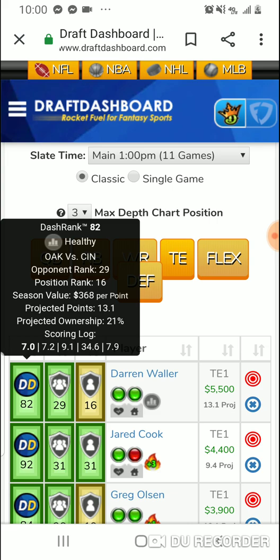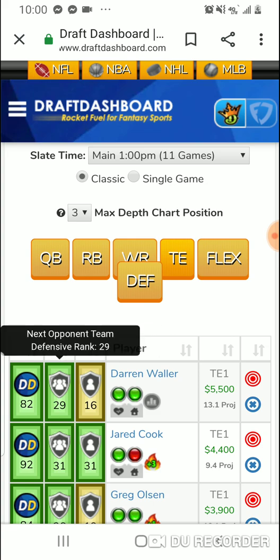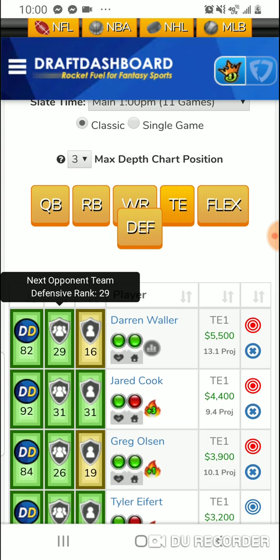First up, I have Darren Waller at 21% projected ownership, going up against the Cincinnati Bengals, who rank 16th against tight ends, 29th in team total defense. $5,500 price tag, definitely something I'm willing to pay for Darren Waller.